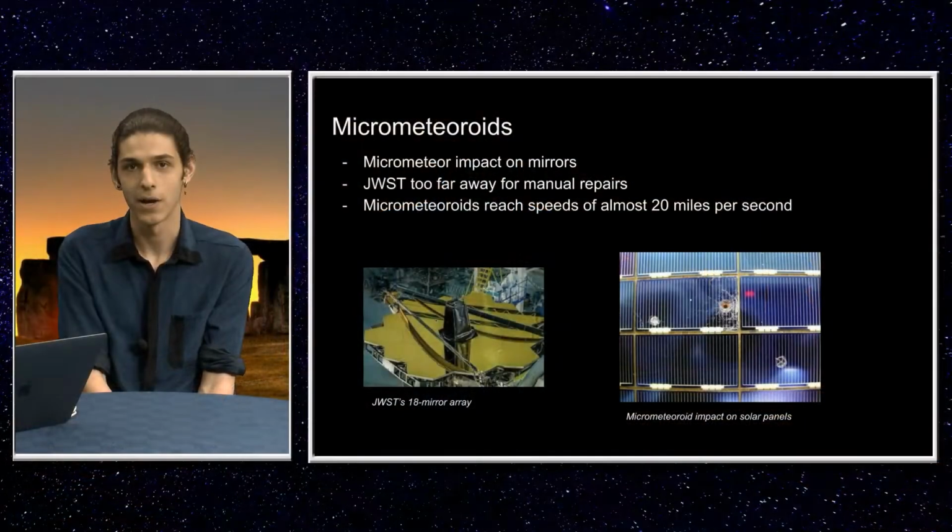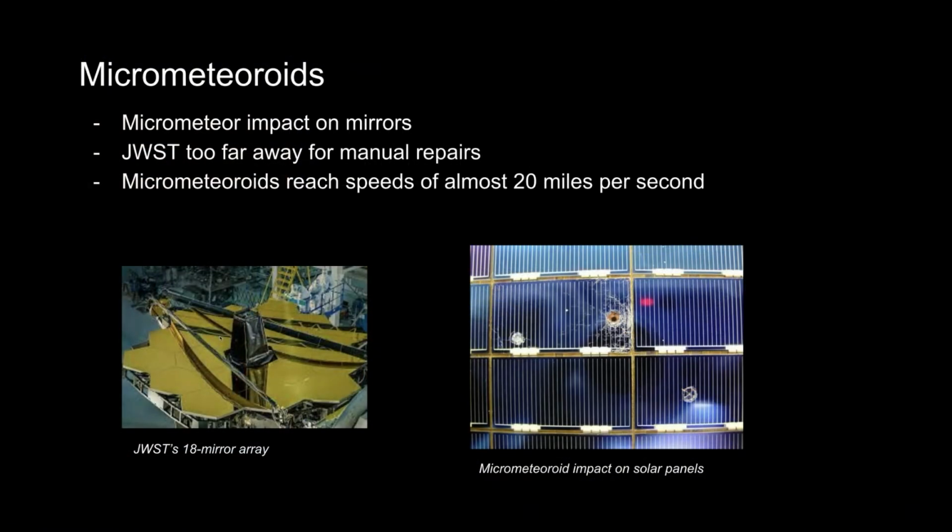Right. So where the telescope is, out in orbit very far away from Earth, there are lots of tiny particles of dust and rock flying around very, very quickly, at speeds of up to 20 miles per second, which is rather fast. And even such small objects that could seem harmless, when they're going that speed and they make impact with tools and equipment, can cause some damage.